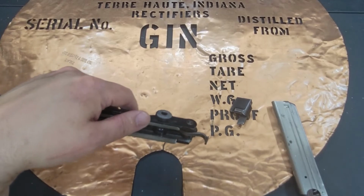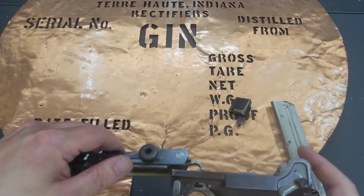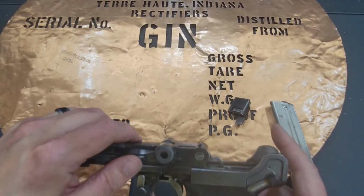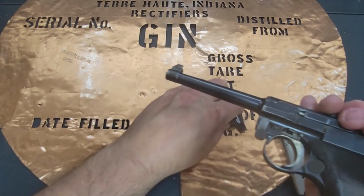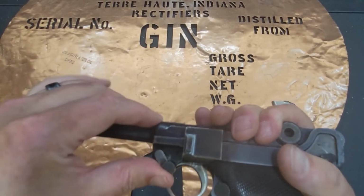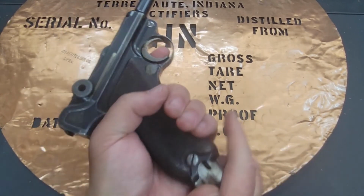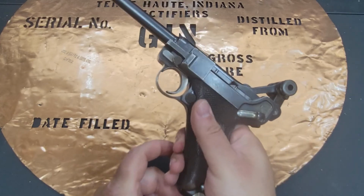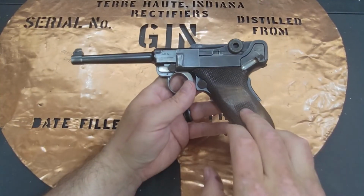You want to have it down because it's got to go right in that channel right there. So when you put it in, you'll want to do it upside down until she slides on in. Then just pull back a little bit. You can put this plate back on. Put her on in, and she is ready to go. Put her back in there. She'll lock back open on an empty mag. You can go ahead, walk her down. She is ready to go.